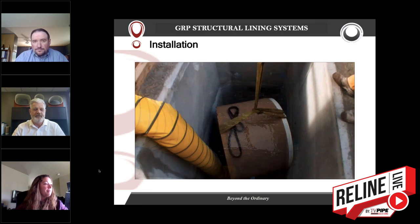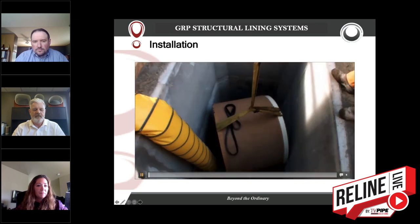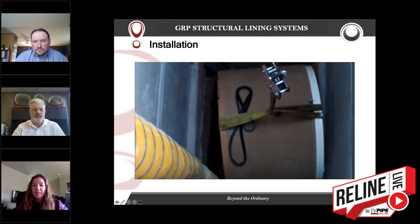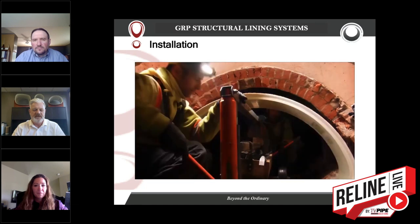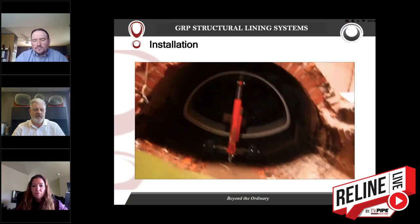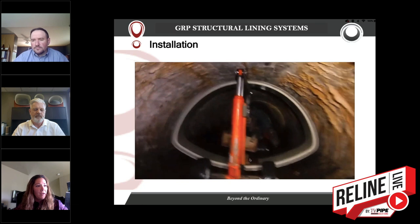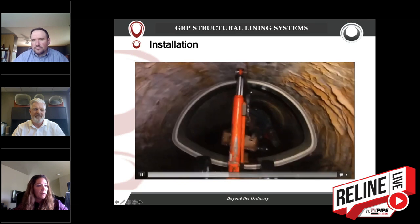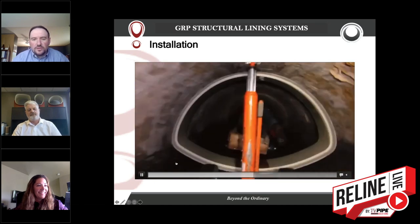It's not going to play, is it? It looks good on my end. Do you guys see it okay? Oh yeah, there you go. It's done, but it's working. So as you can see, they're basically jacking up each piece of pipe and then pulling or pushing it into place through the brick sewer. You can kind of get the idea there.